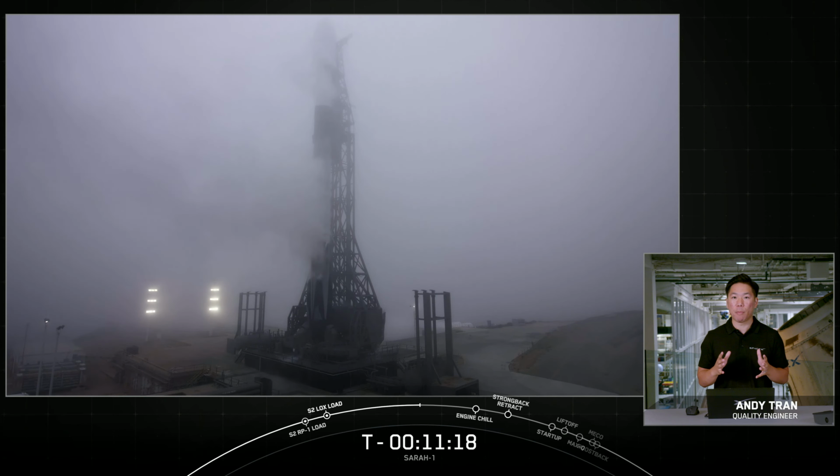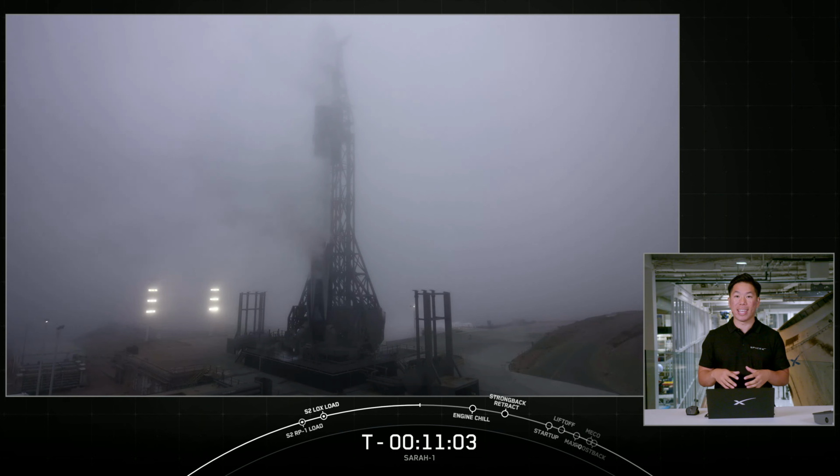The SARah-1 mission marks SpaceX's 25th launch of the year. And for those of you following along, you know that we launched our latest Starlink mission from Launch Complex 39A at Kennedy Space Center in Florida about 24 hours ago. And following this morning's launch, we are expecting to launch a third rocket later tonight from Pad 40 at Florida's Cape Canaveral Space Force Station.